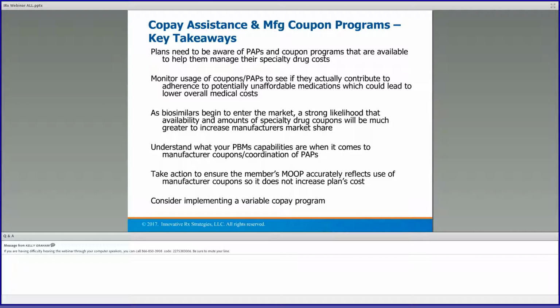Again, structure them in such a way that it really meets the intent and purpose of your plan, in terms of your expectation for the member to pay a particular amount toward their cost share, where it's not being covered by a manufacturer coupon and they're not running through their out-of-pocket maximums that much quicker. So it is a process that you have to go through to make sure that if you're going to do the variable copay program, you match that up.